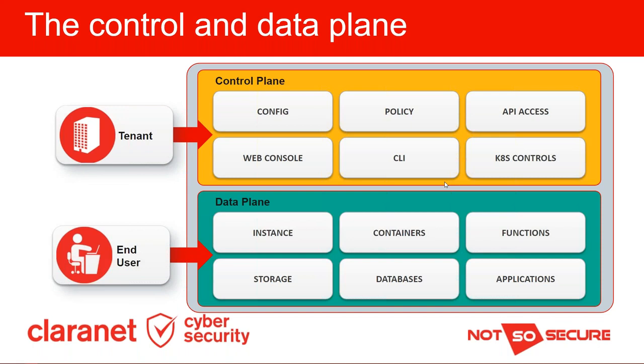Now, we'll all be fairly familiar with data plane things if we operate on-prem. Our file servers, our databases, all of those things that we would normally create, they are our data plane assets, and they still exist within the cloud. Although to control those, to create them, update them, maybe even delete them, we would use the control plane to do that.